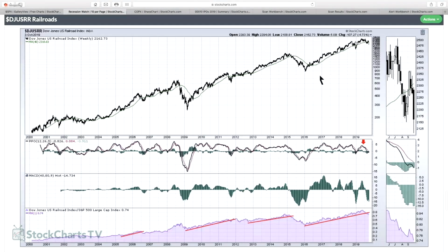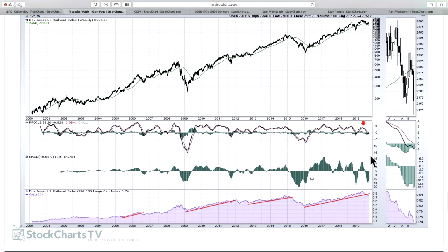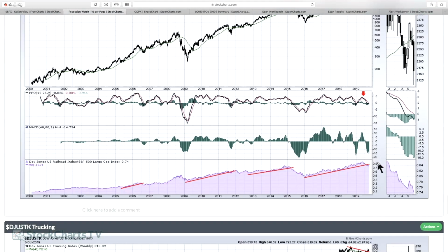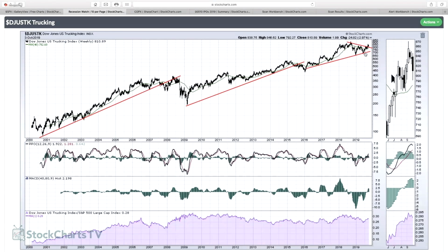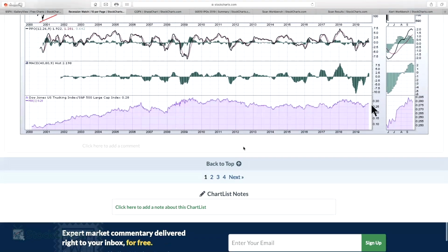Railroads have broken their uptrend here, and the 40-week moving average is now above it. It's been all this week below it, and you can see momentum is going below zero. That happened in 2015, 2008. Those big pushes down are kind of problematic. So watching the railroads this week, and they've broken the relative strength uptrend, to me, that's a clue that we've got bigger problems ahead. Trucking tried to break out, ended up rolling right over, so no real help there.